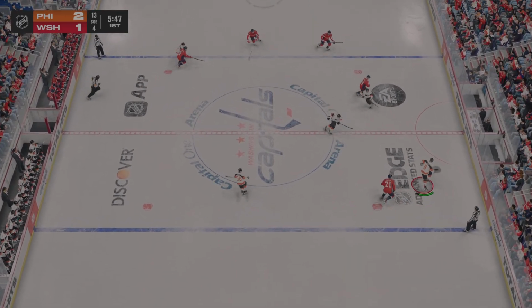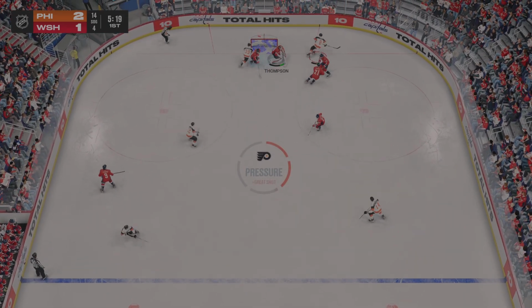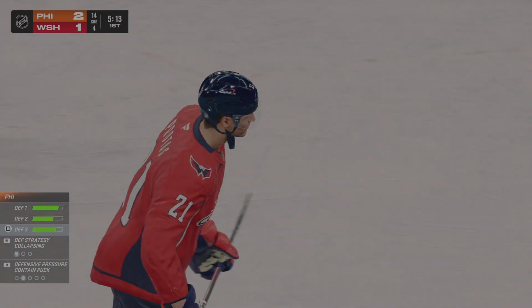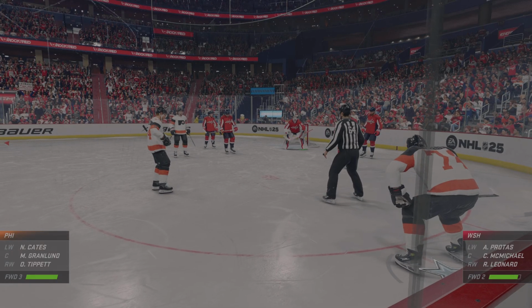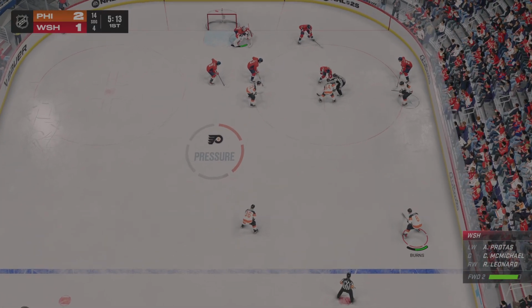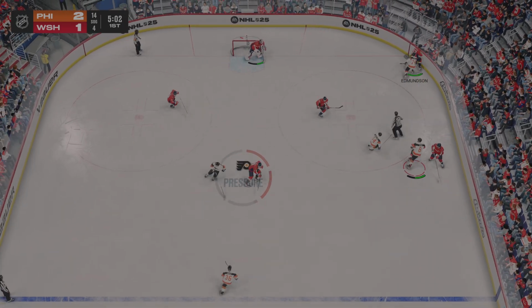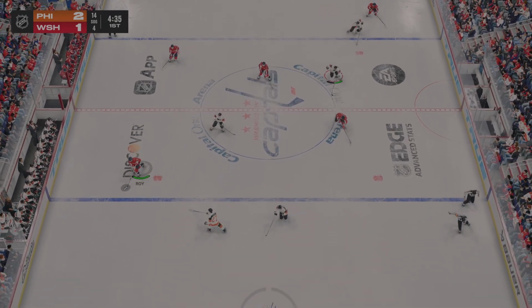I don't think anybody was hanging on to the puck after that hit. Look at this! Glove save made by Thompson. In front, and a stoppage on the play as the goaltender covers things up. Protas has been putting on a clinic in terms of the stats column. He has just been putting up incredible numbers on this point streak, and his confidence is just showing every time he shoots the puck. Keeps control of the puck after taking a little knock.